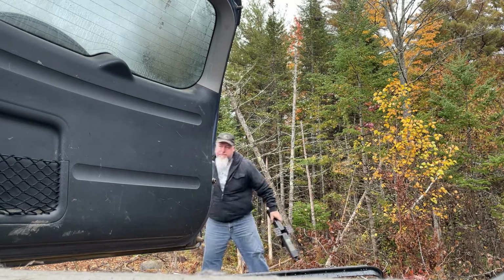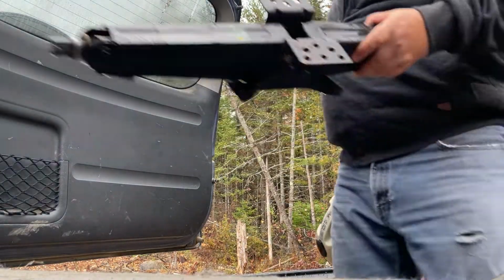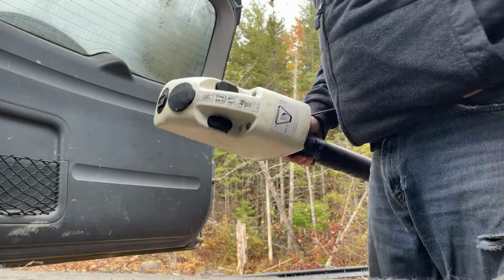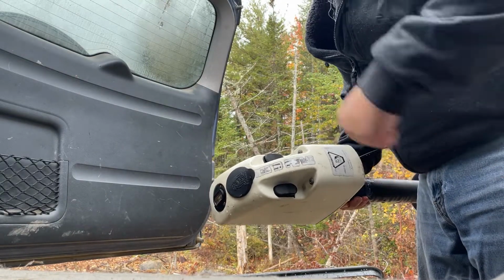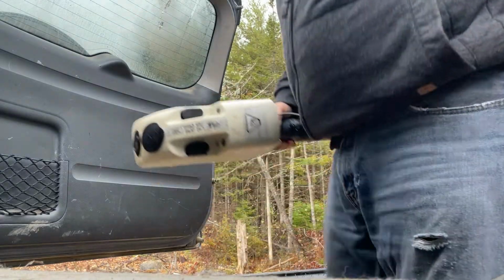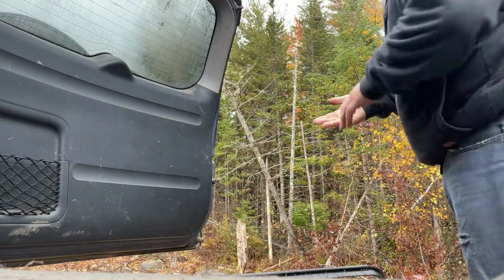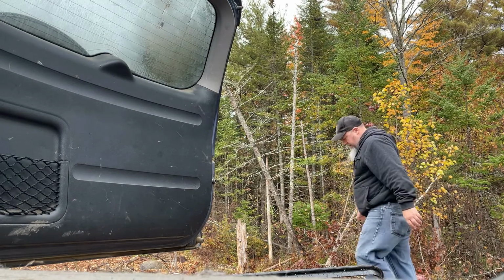Interesting. This here is a power lift for like the tongue of an RV or trailer. Instead of cranking it, you just push a button and it's pretty sweet. Except apparently that one doesn't work. Pretty heavy.